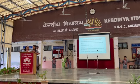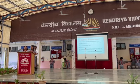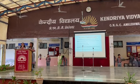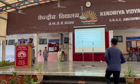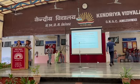New Parliament. On 28 May 2023, Prime Minister Shri Narendra Modi officially inaugurated India's new Parliament building, which is part of the revamped Central Vista project. The new building is triangular in shape, built using green construction techniques.